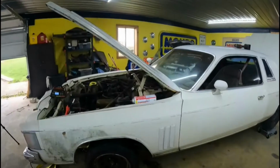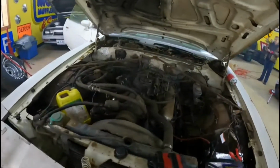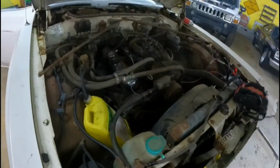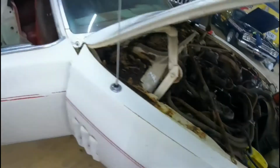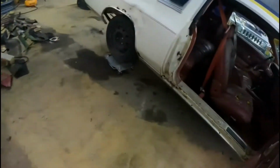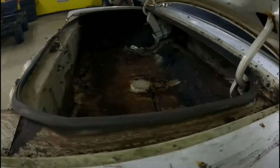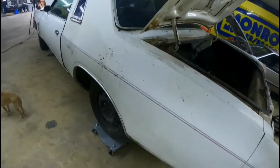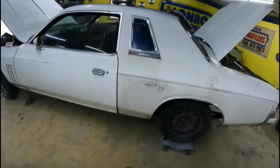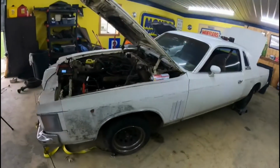Pulled this thing out of a junkyard where it's sat since, well, last time it was registered was 1996. Had to do some fuel line work. Obviously gonna have to do some work on the heater core lines. But transmission works, engine runs. I mean, she's rougher than a stucco bathtub, got holes everywhere. But not sure what I'm gonna do with it just yet. Might fool with it a little bit, might make a burnout car out of it, might make a drag car out of it, might just drive it around and have some fun with it.